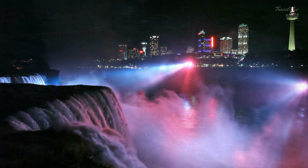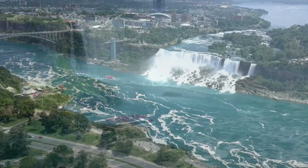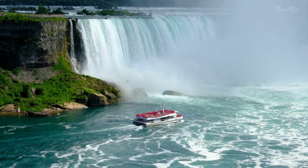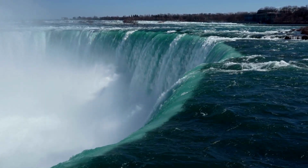3,160 tons of water flows over Niagara Falls every second. Its vertical height is over 176 feet in some sections. Niagara Falls is situated 400 miles one way from New York City and 82 miles one way from Toronto.